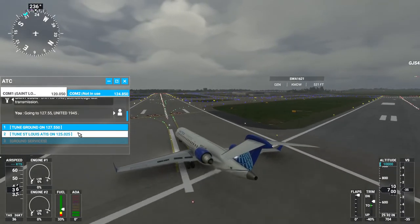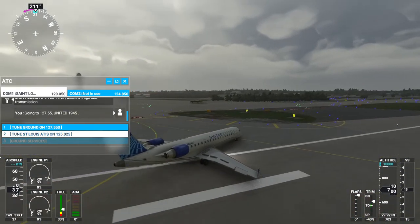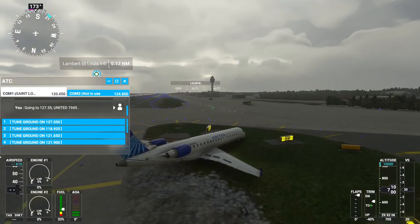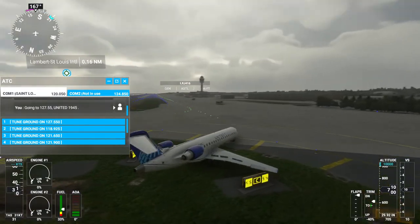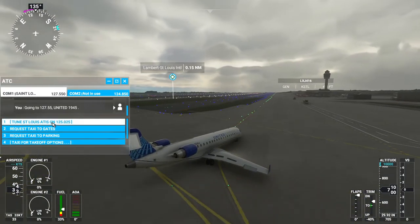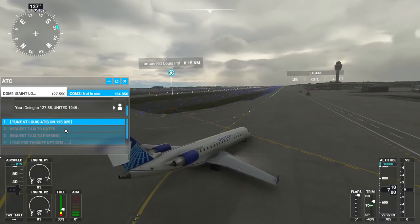Yeah. Going to 127.55, United 1945. Oh, I'm really struggling here. This would actually break the points here. Oh, well, let's see, I'm going to be really picky. Let's see if it takes me to the right gate, just because I only know this thing.